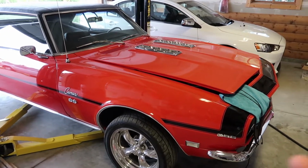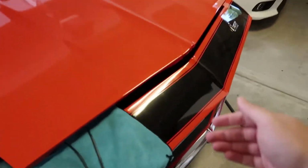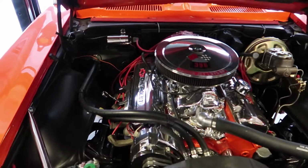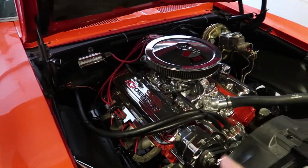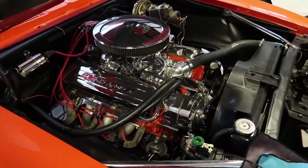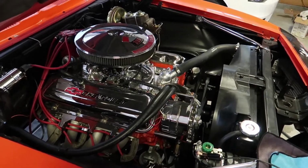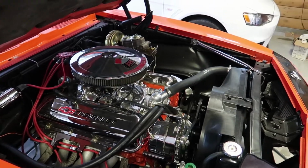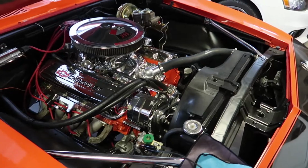That is as straight to the point as I can get. The current motor, let's see if I can open this hood one-handed here. Yes, I can. So the factory engine is long gone. This is not a numbers matching car. In the realm of classic cars, numbers matching is your most valuable. This is not a numbers matching car. So we believe from the casting numbers on this motor it to be a 402 big block out of a 71 Chevelle or a 71 factory replacement motor.